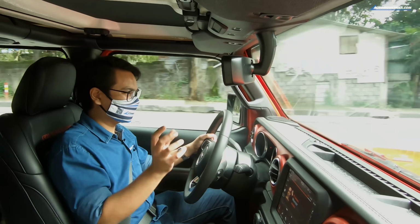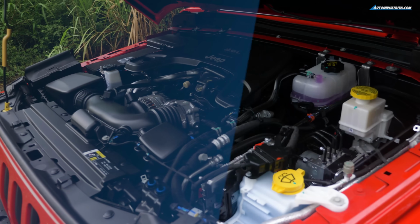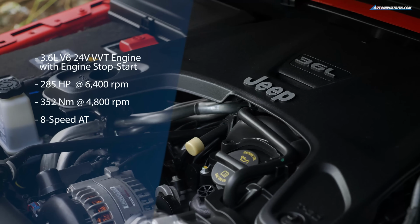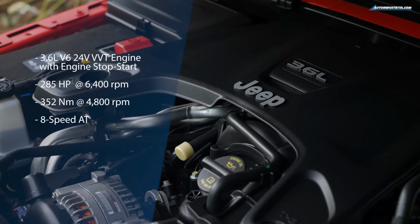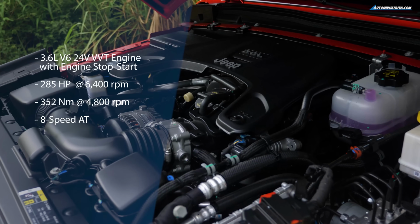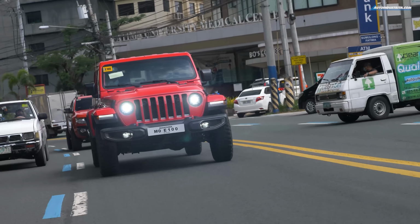Well, if it's something that bothers you, just turn up the volume of the radio a little bit. Now, the Gladiator is powered by a 3.6-liter V6 engine. No turbos here. It's just good old-fashioned displacement. How does it feel? Well, here's the thing. I think it just needs that little bit more torque.